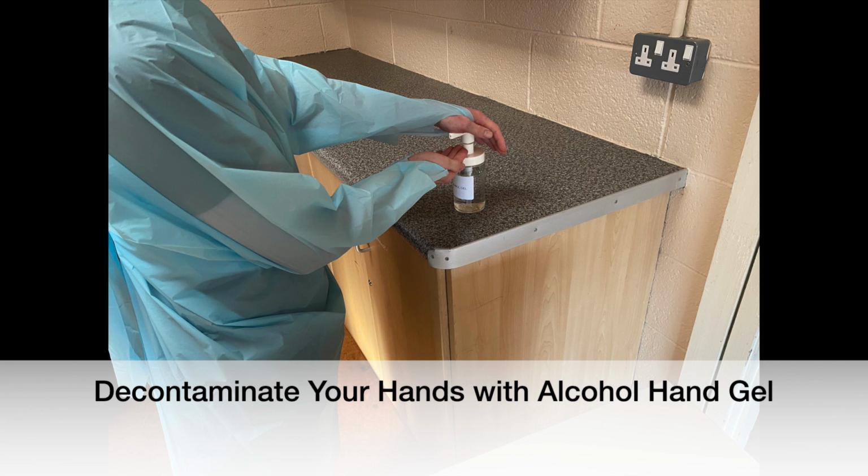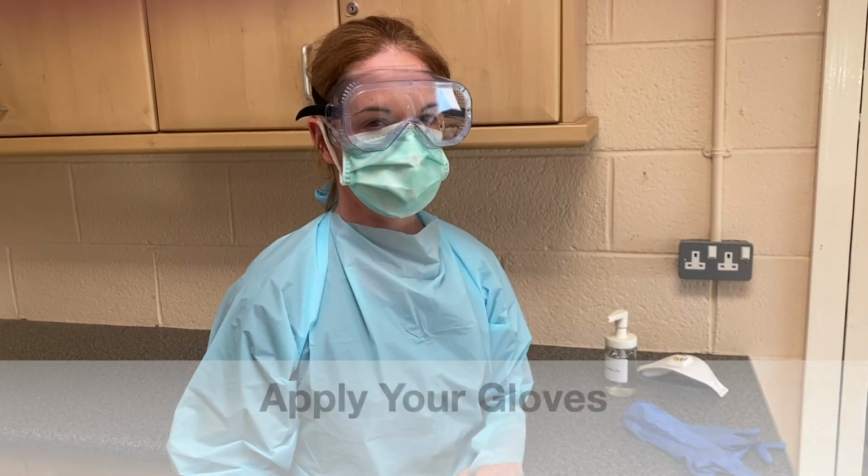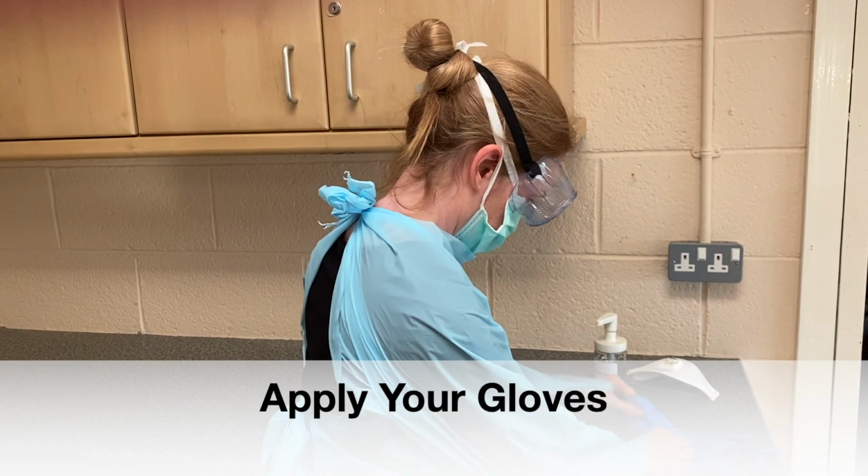The next step is to decontaminate your hands using alcohol gel. Then apply your gloves.